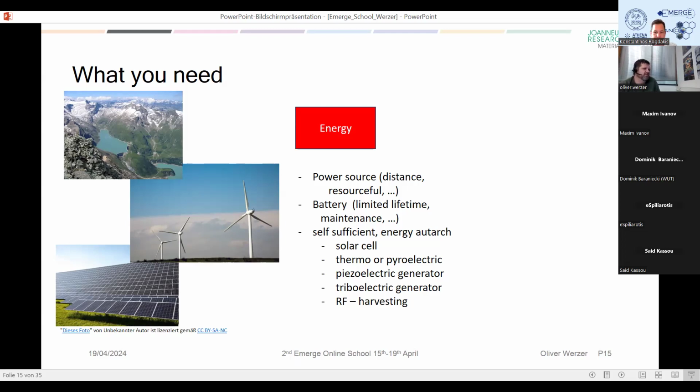So one thing you can use is for sure solar cells that you can simply scale in all kinds of sizes. They are quite good, though for sure there are some limitations. But over the years, or let's say 20 years, people realized that we can actually also harvest energy from much smaller energy sources. And this includes things like thermo or pyroelectric effects that we can just use to actually get energy out of the environment. And another way would be piezoelectric generators, where we squeeze our material to actually generate energy. We can use triboelectric generators, or we can even harvest the radio frequencies that are just floating around in the air close to us.